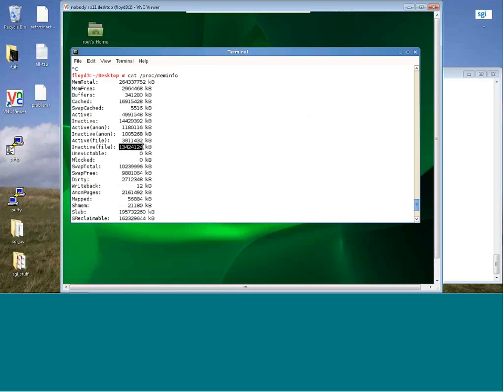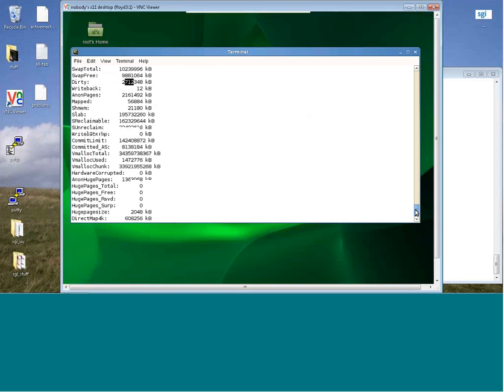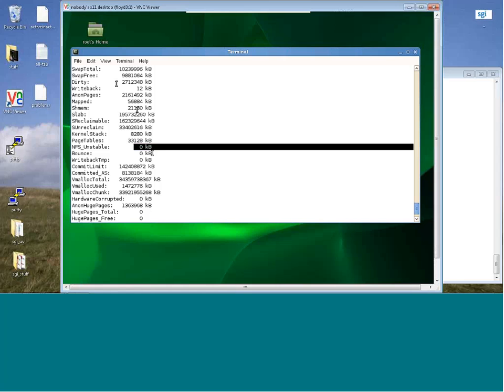Do have a little bit out on swap, but nothing. Oh, I do have a lot of dirty here. I got 2 gig of dirty data sitting here. And the biggest thing I have is a slab. 195 gig in my slab. That's going to create some problems here. No NFS traffic. So I've got that dirty going on.